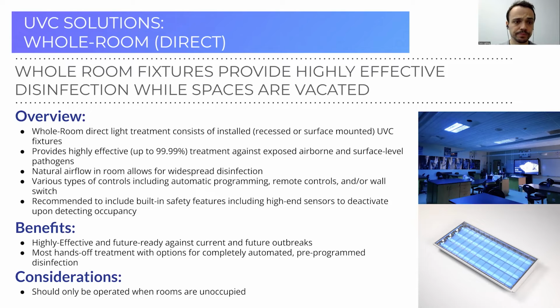Again, I'm going to go through really quick, and I'd be happy to dive in during Q&A with any of these solutions. So the first one here, the simplest, is going to be direct application of UVC light. We call this whole room or direct UV. Benefits here: surface and air treatments.